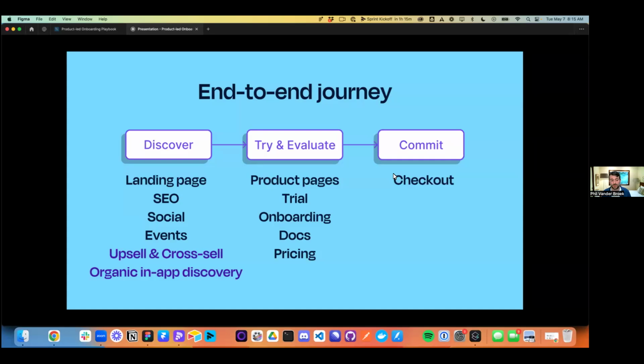Furthermore, some of the discovery will happen in product through upsell and cross-sell or organic in-app discovery. If you're a multi-product company, you might have a navigation. That navigation will have different types of products. When a user is using a product, they'll just organically discover that you offer more value. If it's relevant to them, they'll determine that they want to try and evaluate it. So when I get into the onboarding journey, I'll talk a little bit about why these are so important.